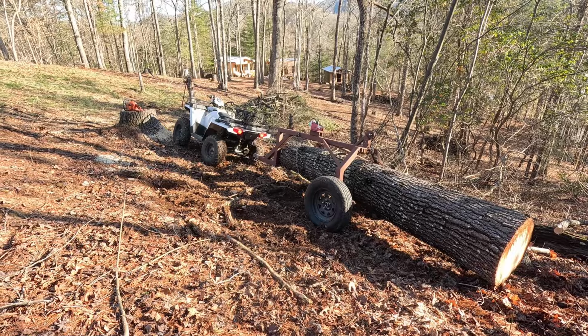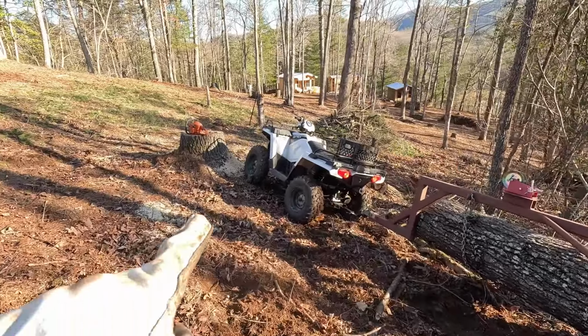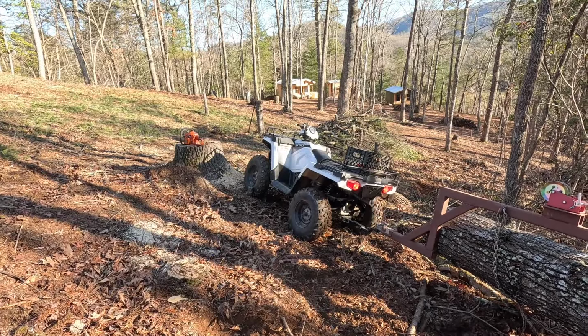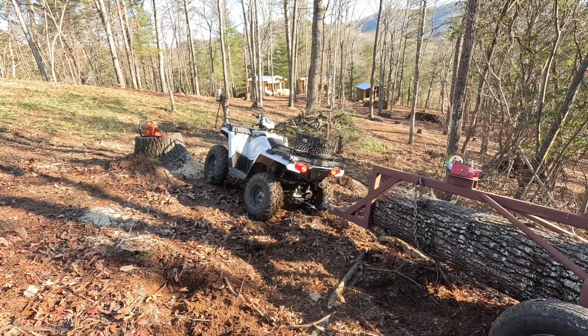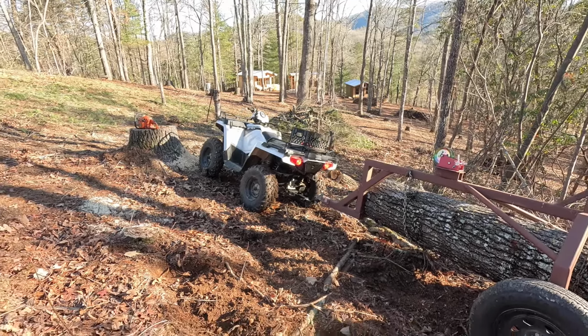The four-wheeler wants to flip over. I've got a little bit of an issue here with this stump that's right here. My front wheel is going to go up even higher as I go over that, and everything wants to go downhill. So we're going to take it slow and see what happens.